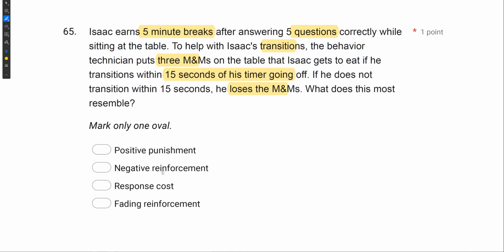What about C, response cost? Yes, and what is response cost? Response cost is exactly what's going on here, more or less. An earned reinforcer, a potential reinforcer, a reinforcer that the client has, those M&Ms are Isaac's to lose, right? All he has to do is transition. If he doesn't, we take those away. That's what a response cost is. Removing a reinforcer contingent on behavior.